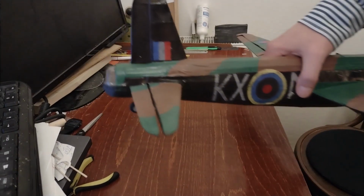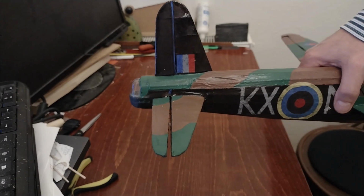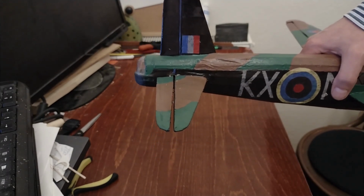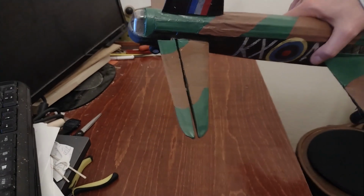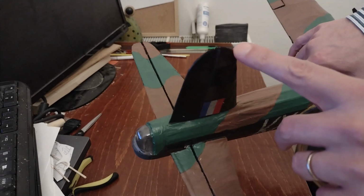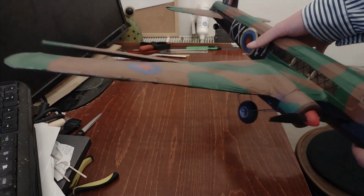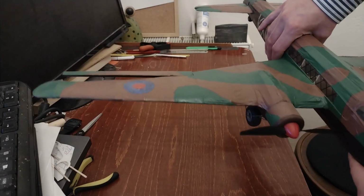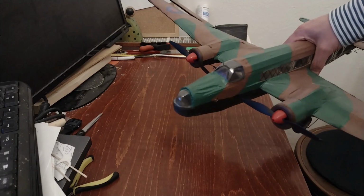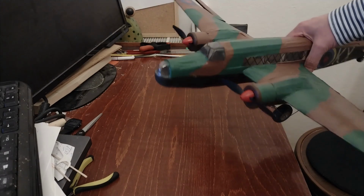Also the tail, if you realize at the end of the video of the crash, it went on its back. On the first two flights it didn't. It just crashed somehow, but on this one it did hit the back, and the fin is still in one piece, which is good. I would say it's a testament to the quality of the glue I'm using. And other than that, as I say, no big damage, but some repairing to do and maybe much more calibration.